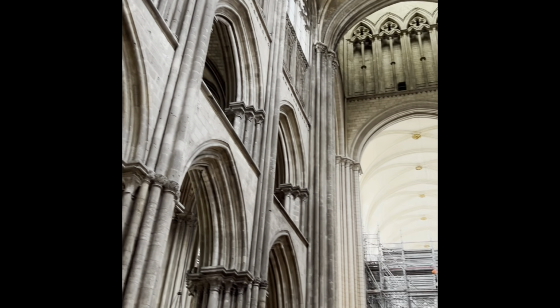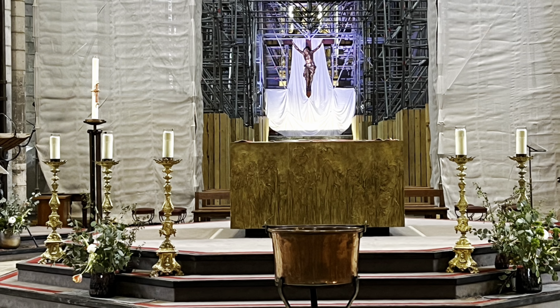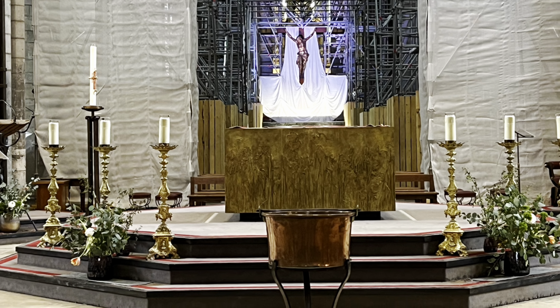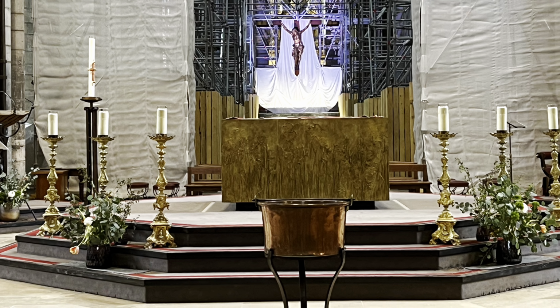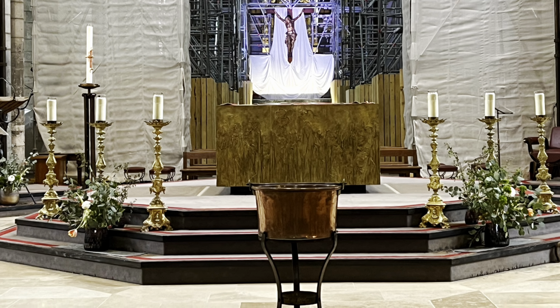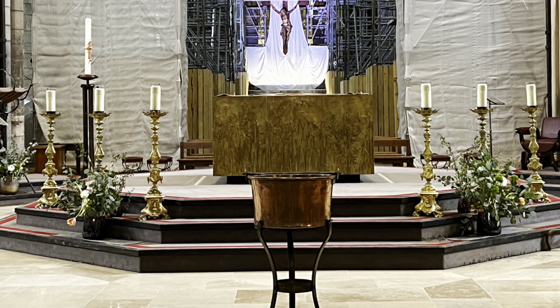Again, I tried to get as close as possible, and then just took a quick video of the upstairs, looking towards the back. And this is the front and the altar, where you see the cross. That actually is a huge hallway, so it probably extends for, I don't know, 50 or 100 feet towards Jesus on the cross. So obviously they're doing some extensive renovations, maybe with the roof and things like that.